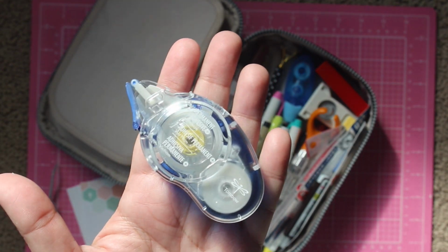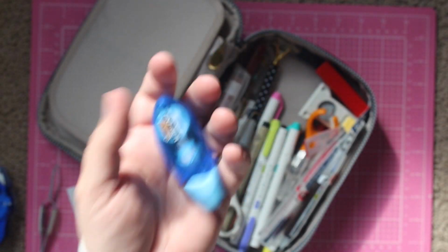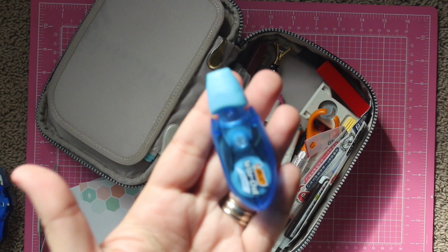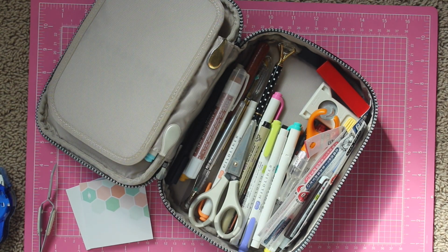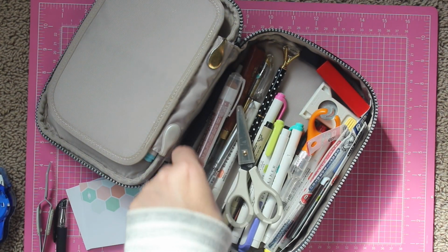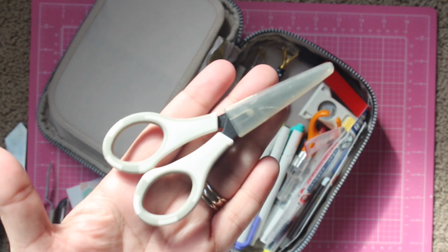Tombow adhesive roller. This is my absolute favorite, and I think my favorite thing is it has this cover, so you can throw it in here and it's not a big deal. This is a Bic whiteout, one of the smaller minis, and I love it because, again, it has a cover, so my whiteout doesn't get ruined when I throw it in here. This is another Uni-ball Signo 0.38 pen. It's another favorite. And then I have a palette knife for when I cut washi. ek tools scissors with a cover.